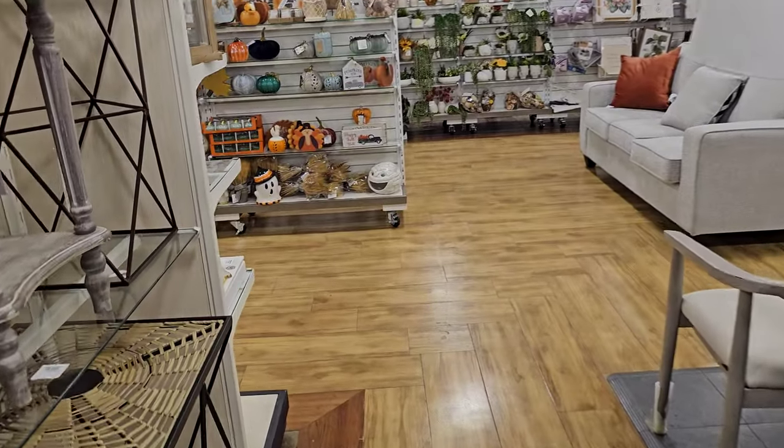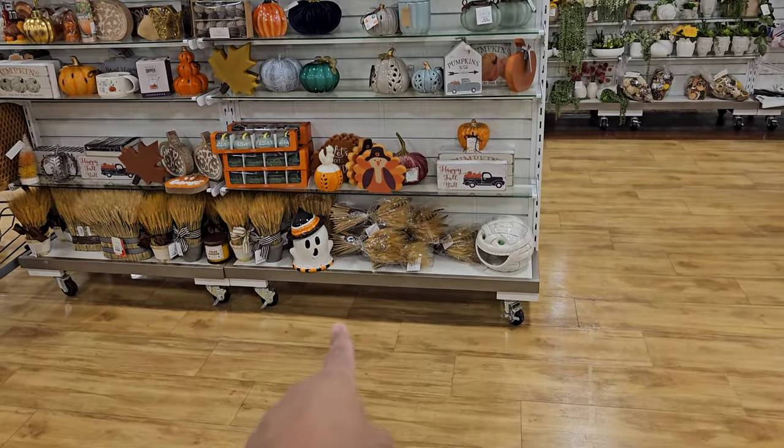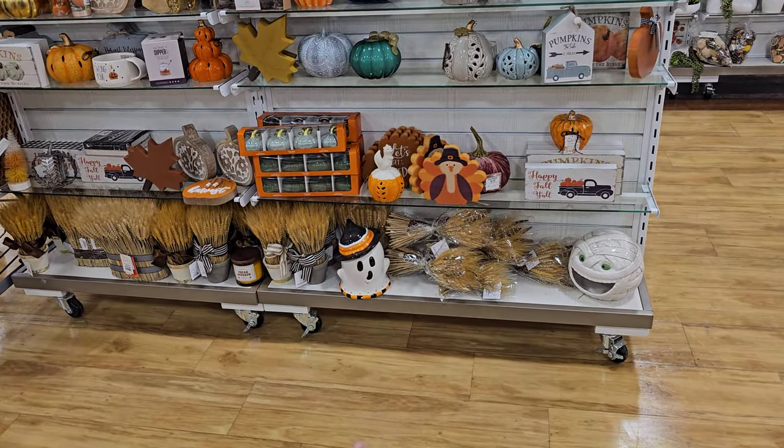Okay, not as much Christmas. Christmas was just hidden here and there. Oh gosh, look at that cute ghost jar at the bottom.